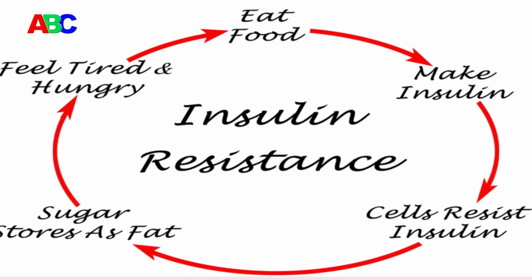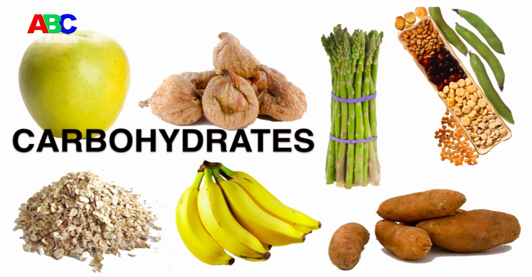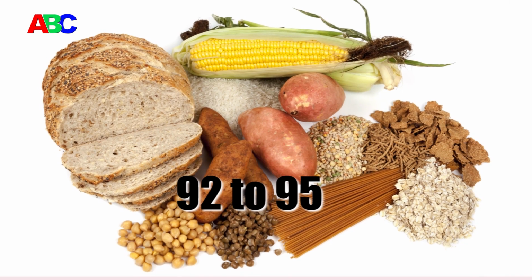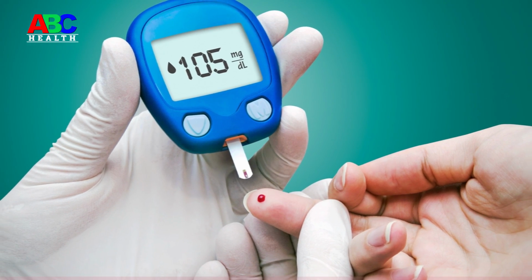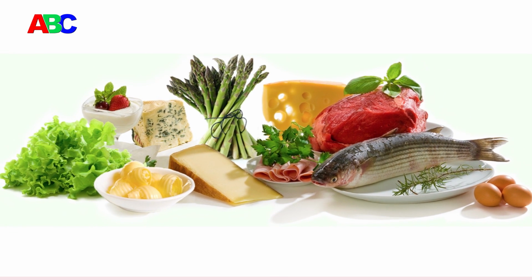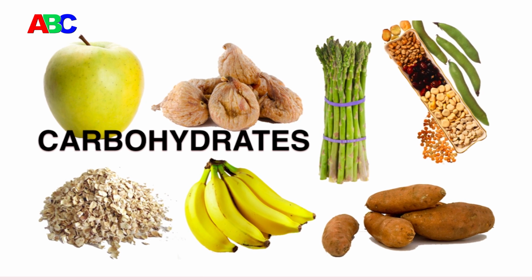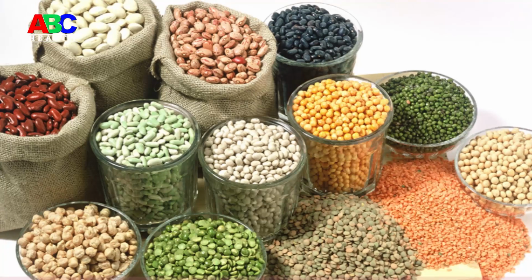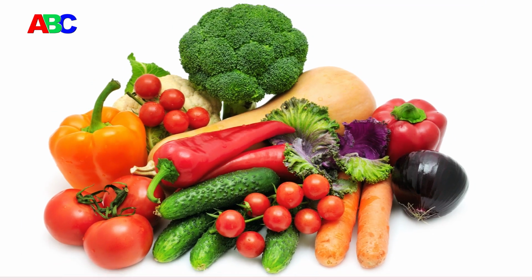Here are some tips to treat insulin resistance. Eat more complex carbohydrates. At least 90 to 95% of the carbohydrates you eat should be complex. This can help regulate your blood sugar. Try to eat most of your complex carbohydrates at lunch and cut down on the portion sizes of other meals. Complex carbohydrates are found in whole unprocessed foods like whole grains, peas, lentils, beans, and vegetables.